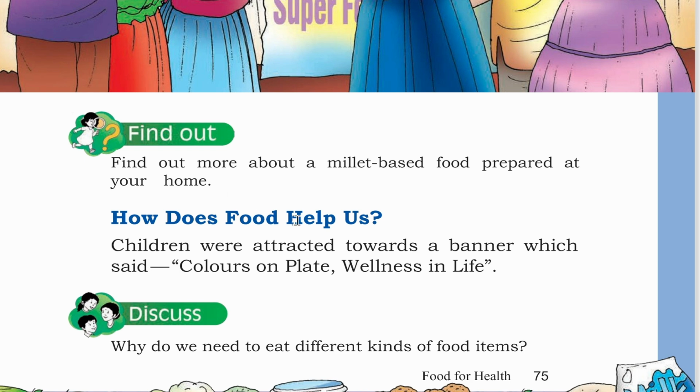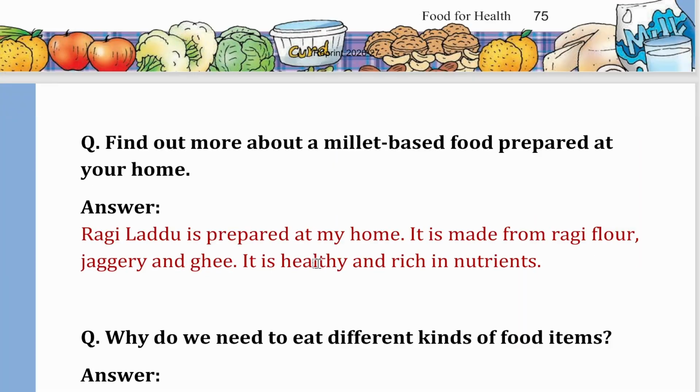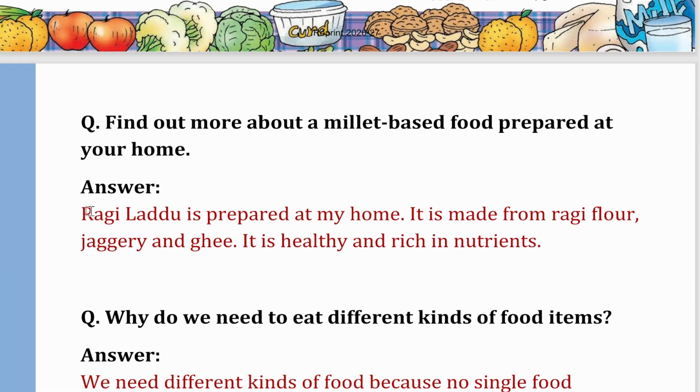ओके, सो फॉर एग्जाम्पल ragi laddu. So ragi laddu is prepared at my home. It is made from ragi flour, jaggery and ghee. It is healthy and rich in nutrients.